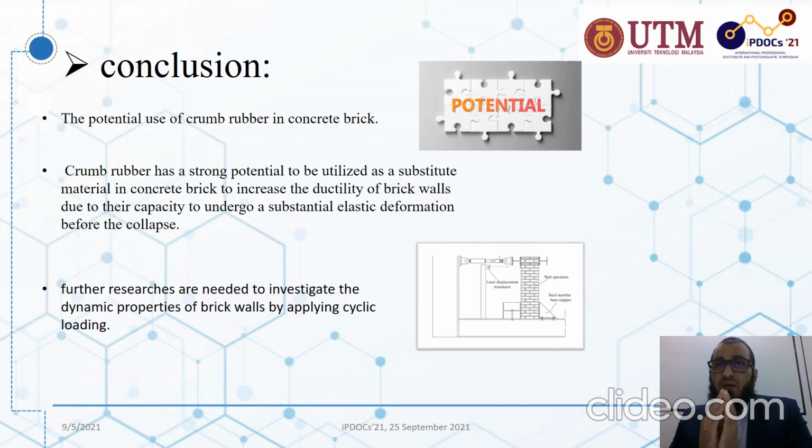So we can get that point from previous studies, which is increasing the ductility of brick walls due to their capacity to undergo substantial elastic deformation before they collapse. Further research, as we mentioned before, is needed to investigate the dynamic properties of brick walls by applying cyclic loading on the wall, the structural wall, or a concrete brick wall system.